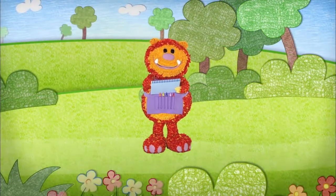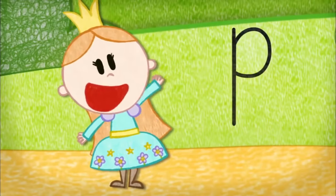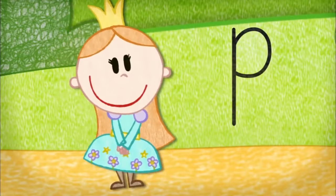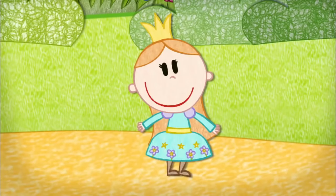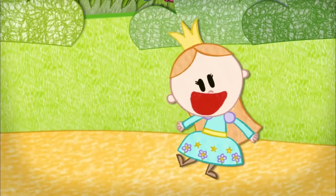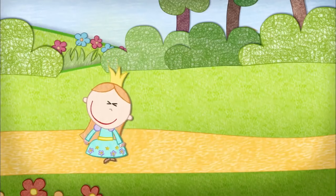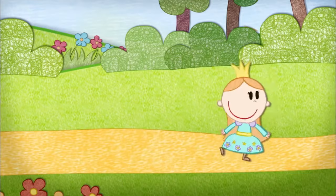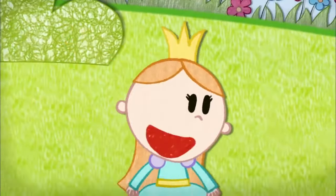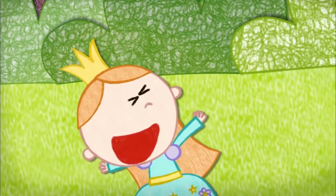Once there was a princess. Hello! Who was going to a party in her best princess dress. My dress sparkles with stars and flowers. As she skipped along the palace path, she was careful not to get a spot of dirt on her dress. La la, la la, la la.